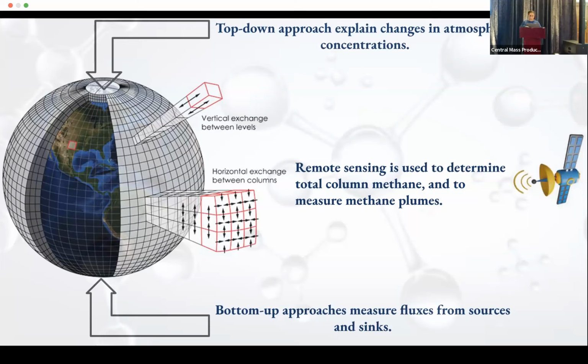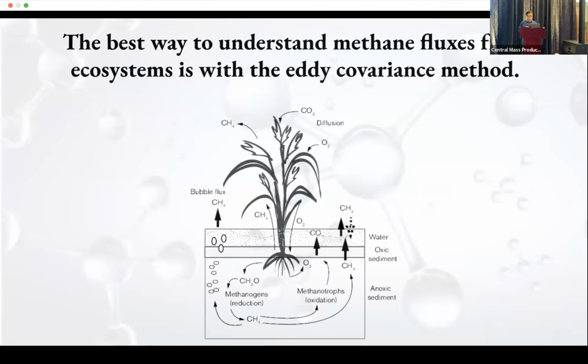But bottom-up approaches, that's where we fall. And so that's where measurements are being made from particular point sources, and we can use that to understand flux rates, how they're associated with temperature and other processes to then upscale and understand what's happening in terms of natural methane emissions. The best way of understanding that at the ecosystem scale is by the information that this community provides.